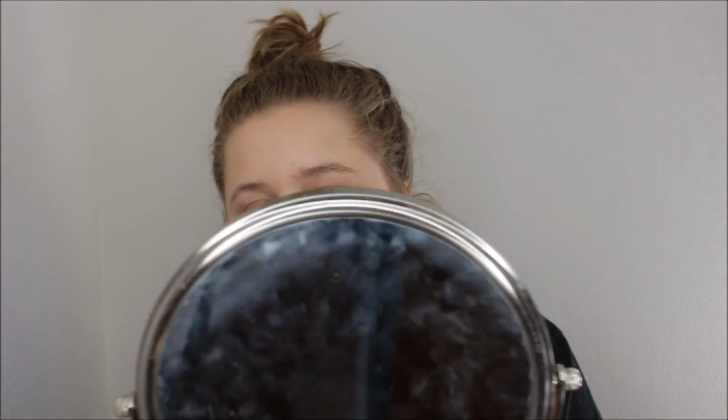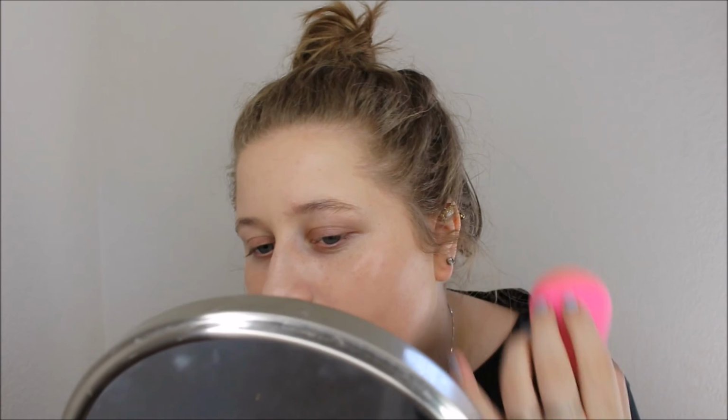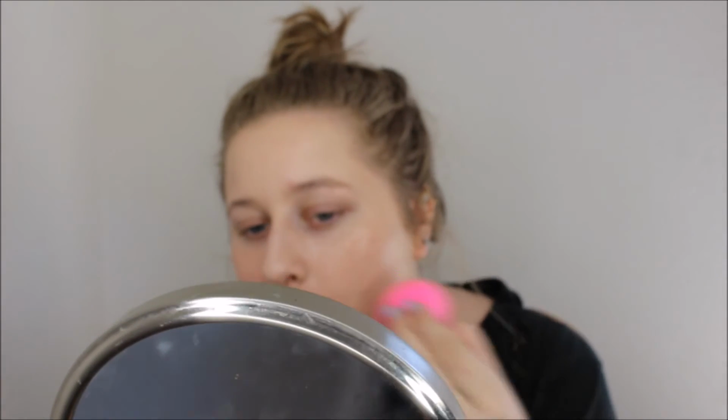Okay, so that is one layer of foundation on both sides. You can still see redness on this side, like I said. I do have severe redness on this side, more than I do on this side. And looking at my face, I definitely need to blend some areas out a lot more on the Beauty Blender side. So now I'm going to do another layer on both sides.